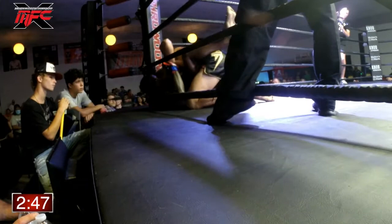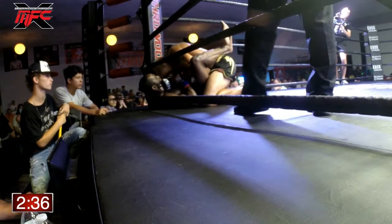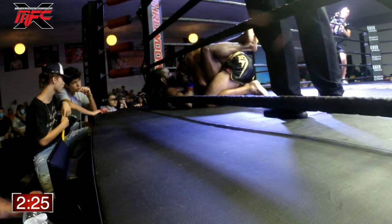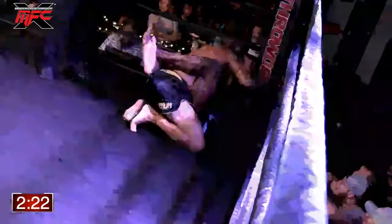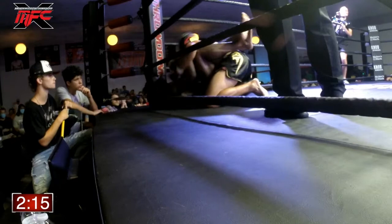Parker looks like he is satisfied just to buy this time. The issue with having a ring instead of a cage is you can get your head popped outside the ring and not really be able to land good heavy punches. Parker is smart right here. He may lay his head back outside the ring. That's exactly what he's doing. He's laying his head down on the lower turnbuckle and just kind of relaxing.